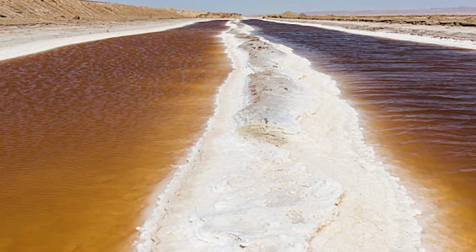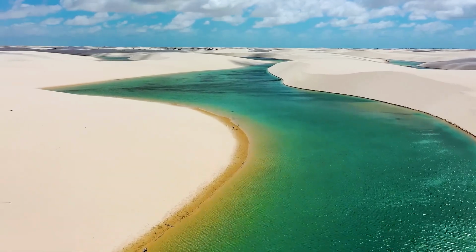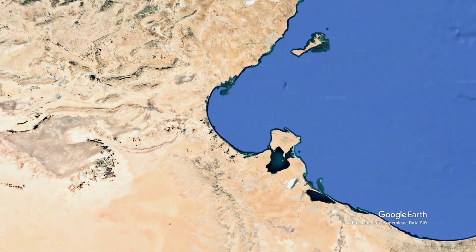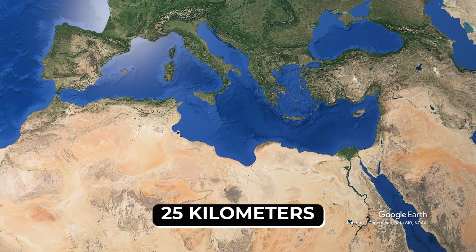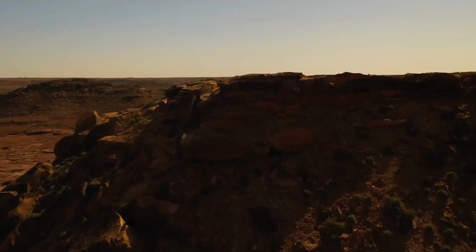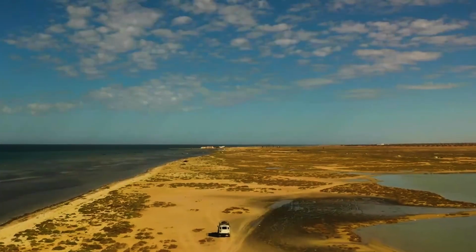Because despite its surreal beauty, Chott el Jerid sits in a basin, one that's surrounded by other low-lying salt lakes called chotts. Some of these areas are slightly below sea level, and surprisingly, the Mediterranean Sea isn't far. At one point, it's just 25 kilometers away. In the late 1800s, this geography inspired an idea. What if a canal could bring seawater inland? What if we could reconnect this dry basin to the sea and create a brand new inland lake in the middle of the desert?